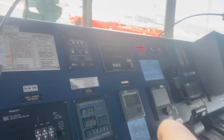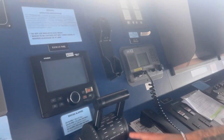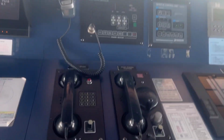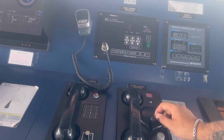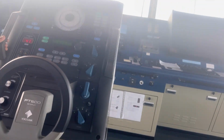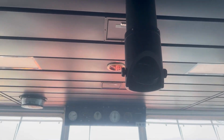This is for the main engine. This is the main engine telegraph. Yeah, this moves the ship, move hota na? Yeah. Achha, achha. Or what's this for? Ye kiske liye ye? This is telephone. This is sound power telephone. Okay, and this one? This is steering gear. Oh, what about this there? That's a magnetic compass reader.